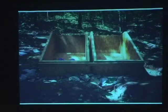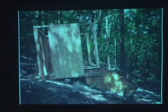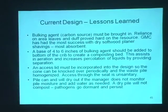There's a better shot of what the inside of it looks like here. So this is where they're actually doing the moldering, inside a contained unit, so it doesn't have the same aeration and all like the other system does. And here they took advantage of the grade of the slope.